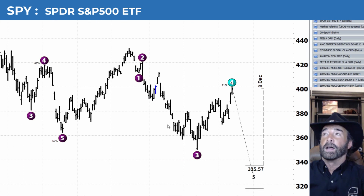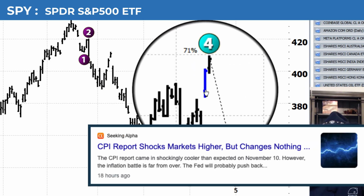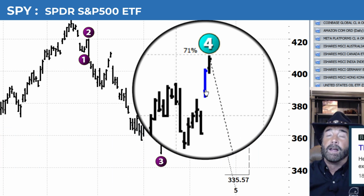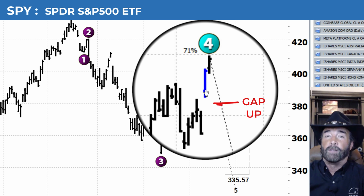You take a look at the market, you can see that we had this big move to the upside on Thursday as the CPI report came in a little bit lighter than expected. And I say a little bit because it still showed an annual increase of 7.7%, but it didn't have an 8 handle. So the market used that as a reason to rally, and rally it did on Thursday with a gap up closing near the highs of the day.